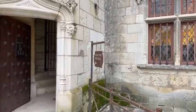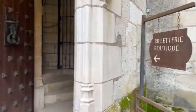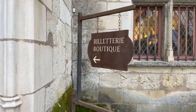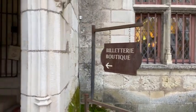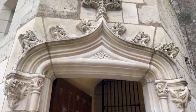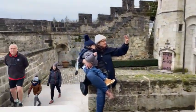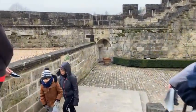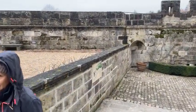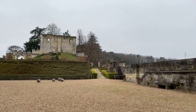So the entrance is here, La Billetterie, you see, Billetterie, which is where you buy your tickets, and the boutique. They always have you go through a boutique. And look at this, it's quite massive, huh? Beautiful architecture here. And this is where you leave the chateau. I think I'll give you one last peek at the wall of the old dungeon from the 10th century. Look at that.